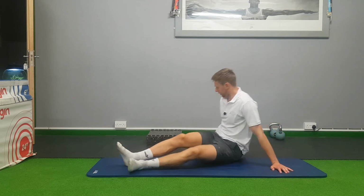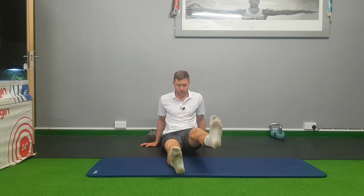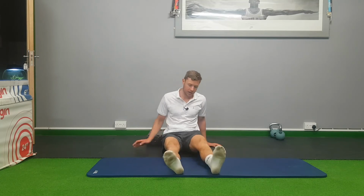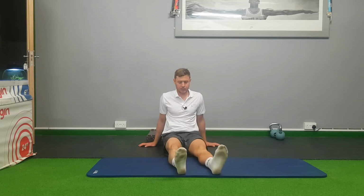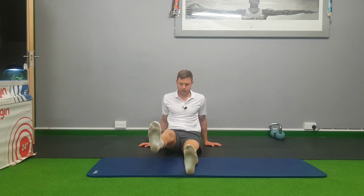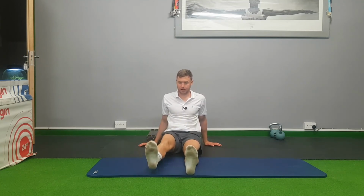To progress that, you can then nice and slowly bring your leg up, hold, and then abduct, and then slowly back down on the eccentric movement. If you want, you can put a little target there just to lift your leg up and over. And again, repeat with the opposite side. I don't want to just come up and then drop my leg down. I want to control it on that eccentric movement back down as well, and then up and over.